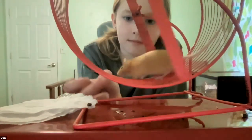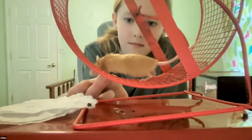How am I handling those feet? I'm not. When Penny's running, I'm not worried about drawing her feet.